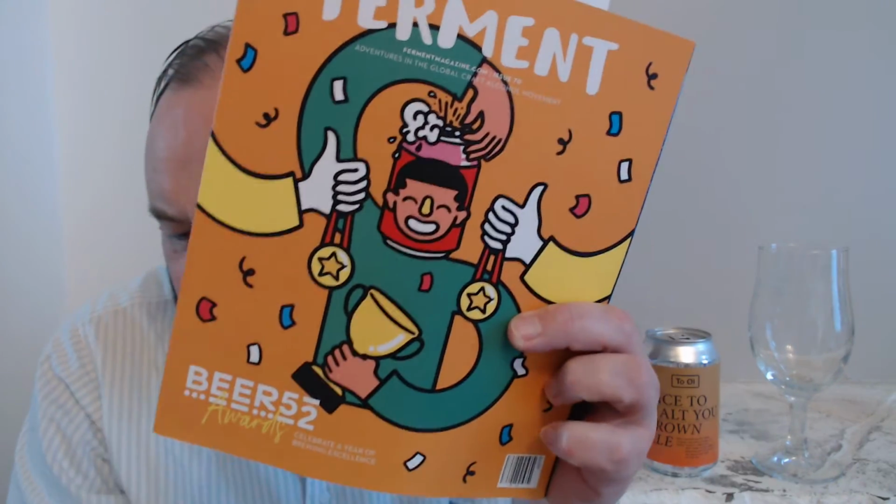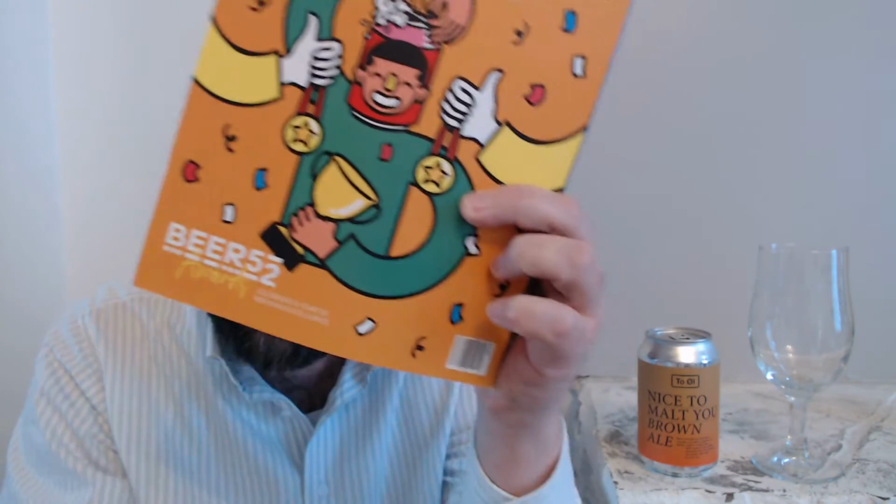And I did have this beer for a while. It is 4.2% on the ABV, and this is not part of the Scandinavian trip of May. It is part of this one, which was last year. This is the Beer 52 Awards. So this beer has probably been aging maybe 6 months or so.